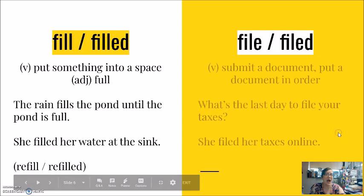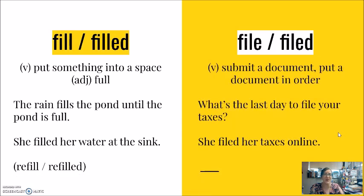File, file, aisle. Remember, my mouth is very big. File: submit a document or put a document in order. What's the last day to file your taxes? This is a question on the citizenship exam. What's the last day to file your taxes? She filed her taxes online. I filed my documents. After we finished the studies, after we finished the examination, I filed the documents into my folder.